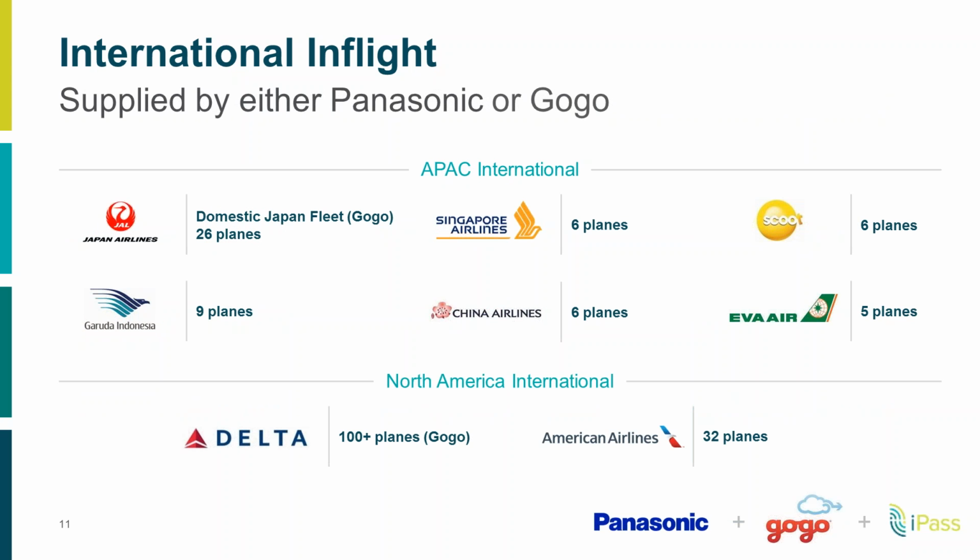And then in other regions of the world, in APAC, for example, we're working with these airlines here, so Singapore, Japan Airlines, Garuda, China, and so on. And North America International as well with Delta and American.